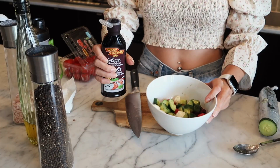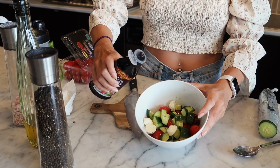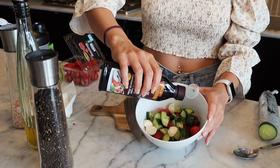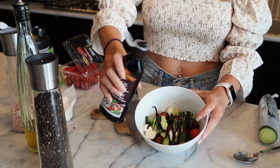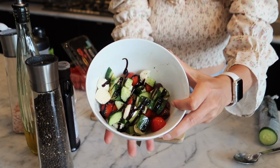You can actually make your own balsamic glaze if you want to, but I just choose to buy it. And I just do a little drizzle of this on top. I'll show you guys. So I'm just going to put a little drizzle of this on top, like that. And that's it. Super, super simple. Honestly, anyone can make this.